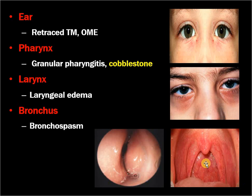You can see here the granular pharyngitis, and the patient occasionally may have laryngeal edema and bronchospasm, and the patient may have allergic asthma also. I think I am clear regarding the clinical features of allergic rhinitis. Thank you very much.